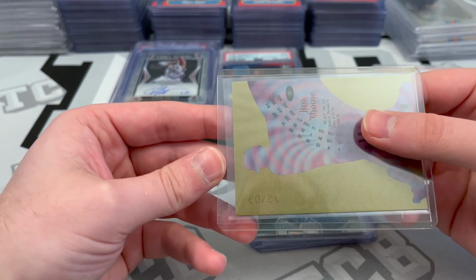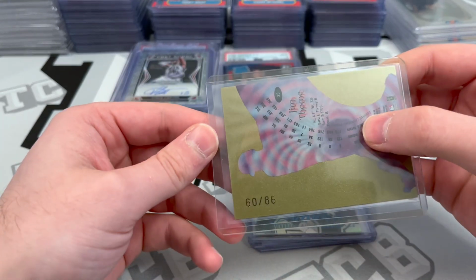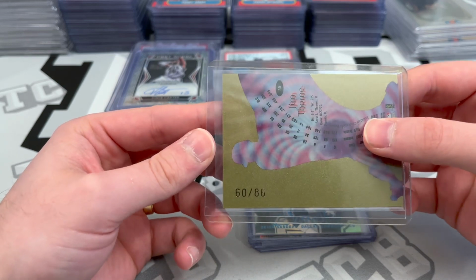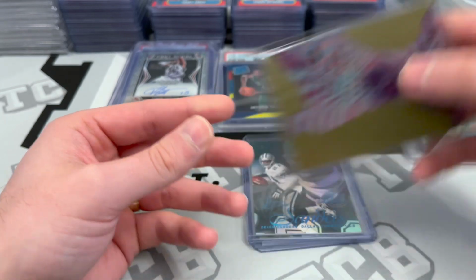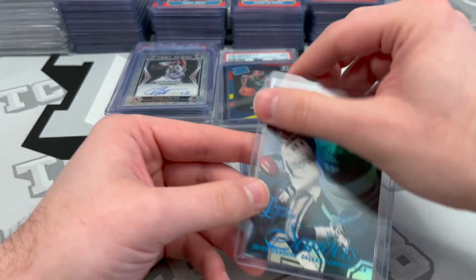Sorry. Do I have it wrong? There we go. Yeah. Screwed me up with the numbers. So I was like, I thought it was out of 86. So 60 out of 86 there is the numbering. That was a dumb moment by me there.